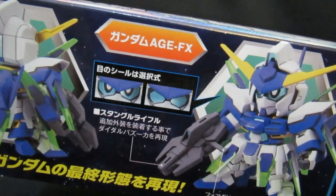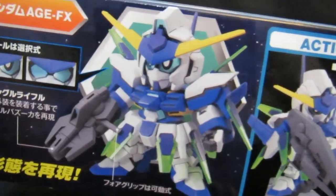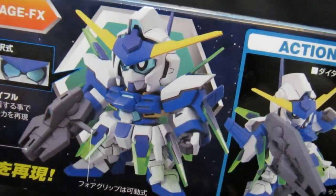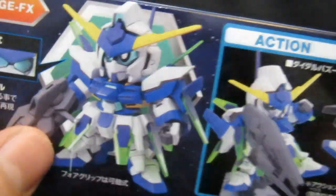Like with all the SD kits we've seen so far, you have the choice of the cute eyes or the serious all green eyes. And from the front, definitely he's going to look pretty good there. You'll notice that there's blue all over the C funnels, in addition to the green C funnels all over the body. We'll have to see how those actually work. You are able to move the foregrip there, they proudly boast.